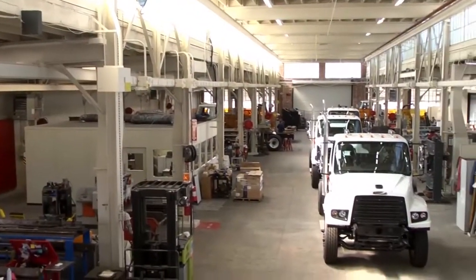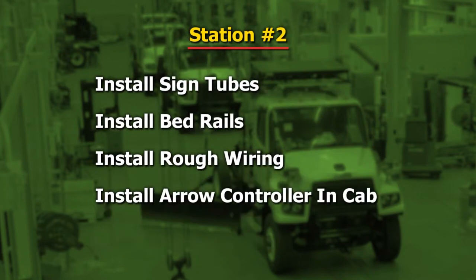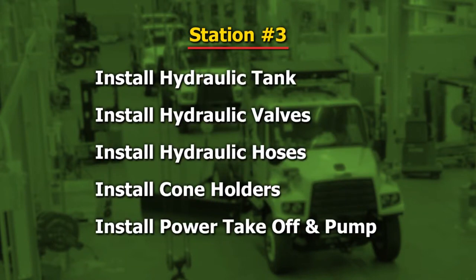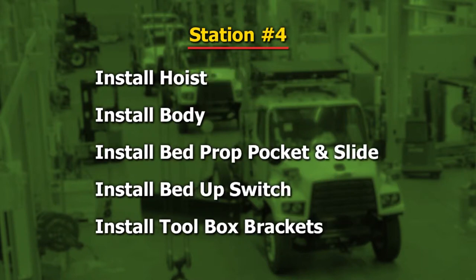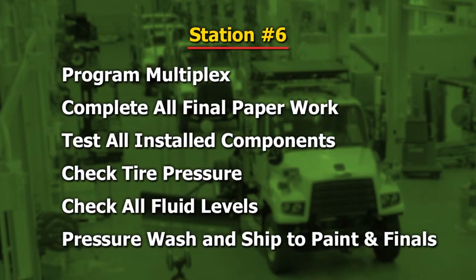There are 6 stages of production for the plow truck. They are station number 1, station number 2, station number 3, station number 4, station number 5, station number 6.